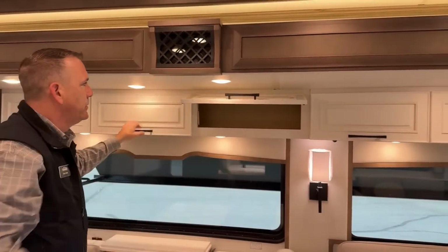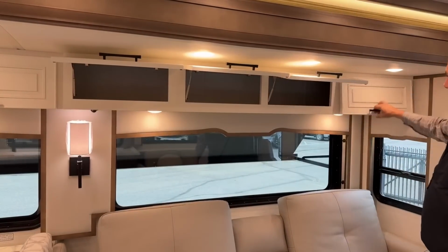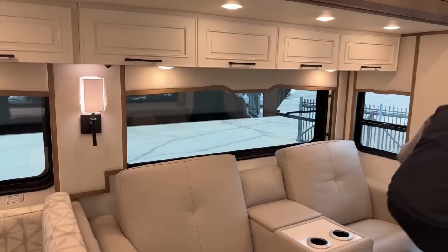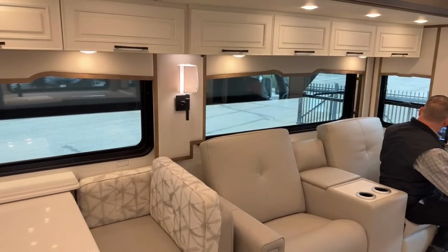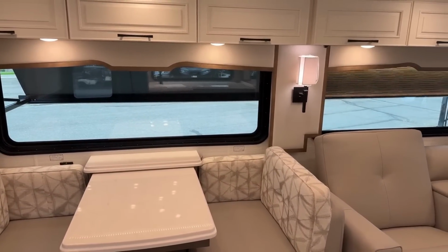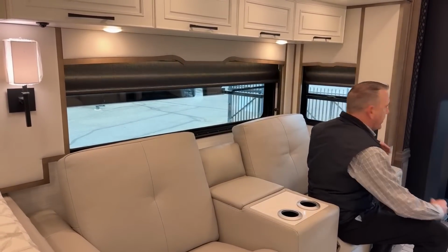Just love that metal. So over here we have our theater seats. Above that we have a little deeper storage here. We have day and night shades as well. Let's see here. That's our day shades. There's our night shades. And we can do that the whole coach at once.